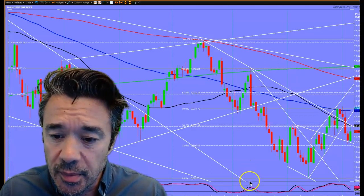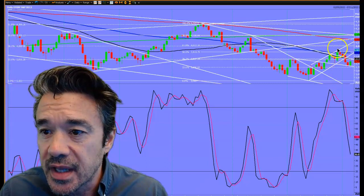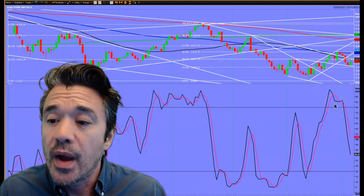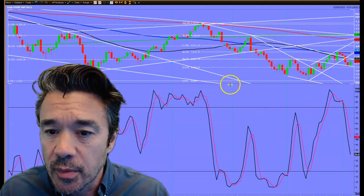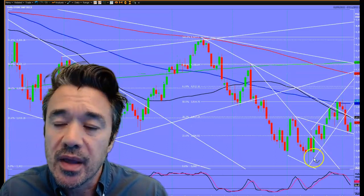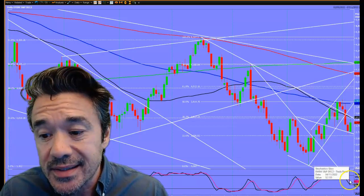Stochastics on at the bottom of the page for the daily chart. There we go. You can see we got overbought just as we tested that 100-day moving average, and you don't stay in overbought territory for long when you're in a bear trend. When you're in a bull trend, you can stay overbought for a much longer period of time. But that would have been a clue that you needed to be looking out for the market to turn lower. Now, we haven't got into oversold territory yet.